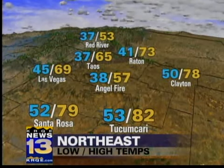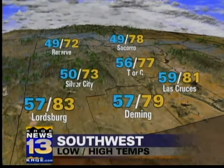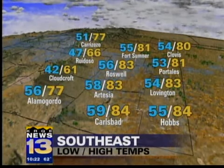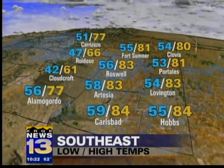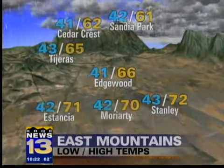Across the northeast, better chance of showers late in the day tomorrow. Northwest a little earlier. Back toward the south and west, spot showers possible here. 70s and some low 80s. And over to the southeast, late tomorrow night into Wednesday morning, best shot to pick up some storms here. And of course, those thunderstorms will remain possible across the northeast as well.